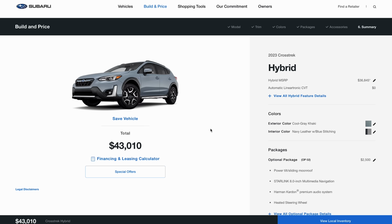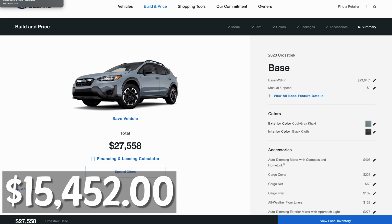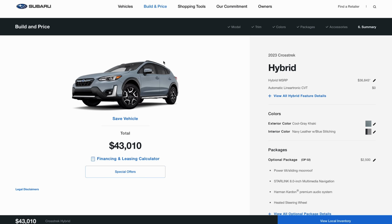So guys, a little quick math for you off camera. Well, we're not on camera technically anyway. We're just screen recording Subaru's website. But price difference really quickly between buying the hybrid and buying the base model. You're looking at a cost difference of $15,452. Now the price difference between the Sport model and the hybrid comes to $10,219. So that is quite a bit more money for that hybrid model. It better save us a lot of money in fuel consumption, right?